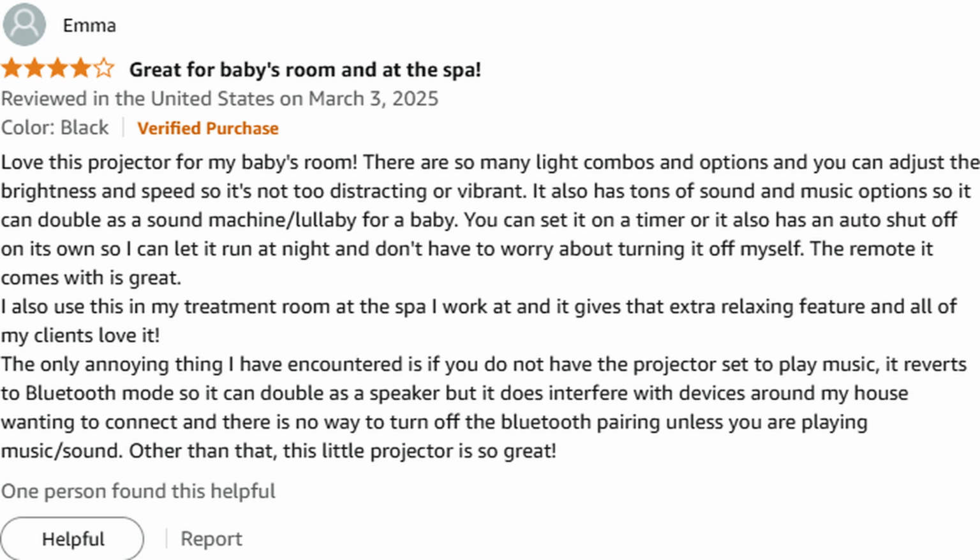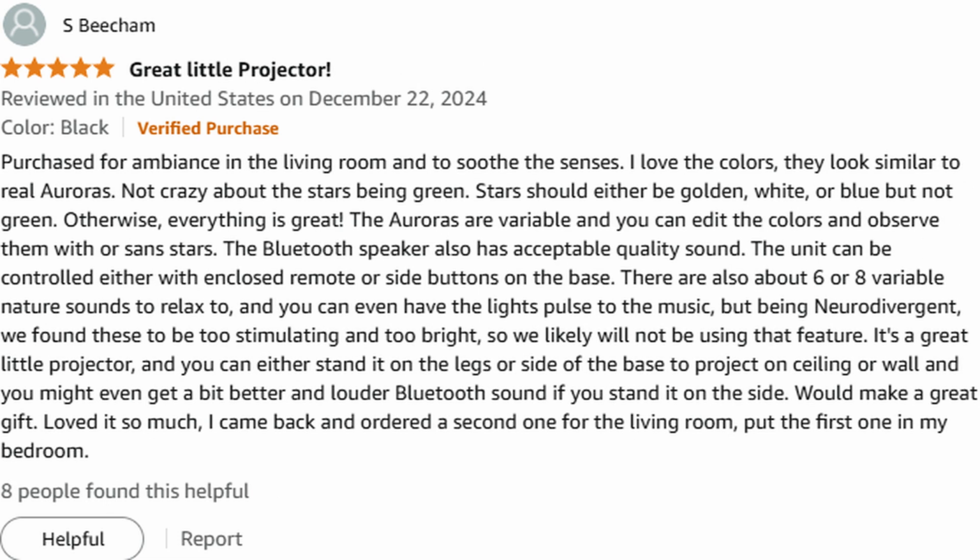This flexibility allows the projector to suit various moods and settings, whether you want a gentle glow for relaxation or a dynamic light show for parties. The northern lights are vivid and visible in both bright and dark rooms, though they appear most striking in darkness.